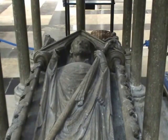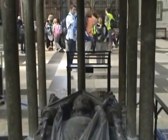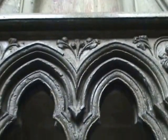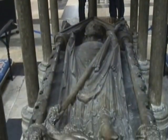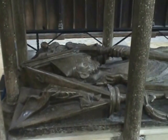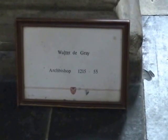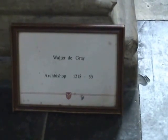This must be one of the early bishops or archbishops lying in state. There's an old chair and reading platform. Never did find out who he was. If you ask the right people, you get the correct answers. This is Walter de Grey, Archbishop, 1215-55, and he's responsible for building the Minster. How about that?